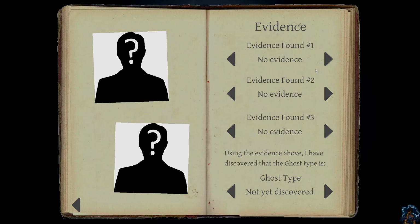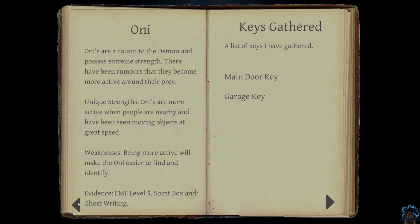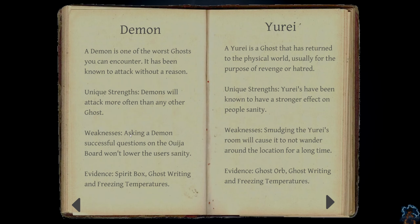We'll hide in here. Okay, so we're dealing with a demon or a mare. Turn off this light. Look at the journal. Well, no, we had the lights on, so it can't be a mare. I think it's got to be a demon then. The spirit box, ghost writing, and freezing temperatures. We'll see what we can get. That's what I'm thinking.